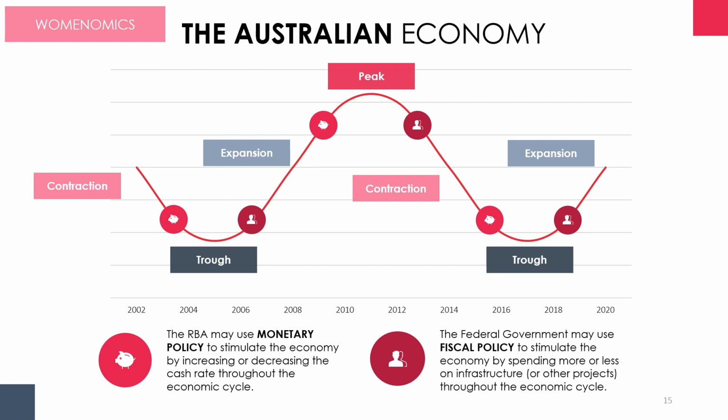So as I mentioned at the beginning, this is a completely fictitious example, but it just highlights what an economic cycle terminology is, how an economic cycle can move. And throughout this economic cycle, depending on what is causing the downwards movements or the upwards movements, the Reserve Bank or the federal government will step in to use monetary policy and fiscal policy to impact where the economy is heading.